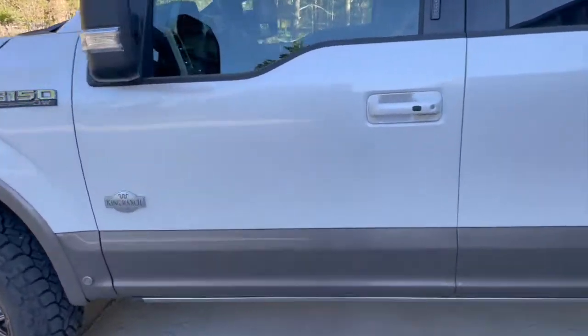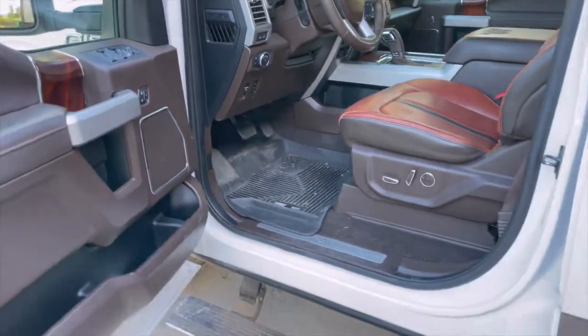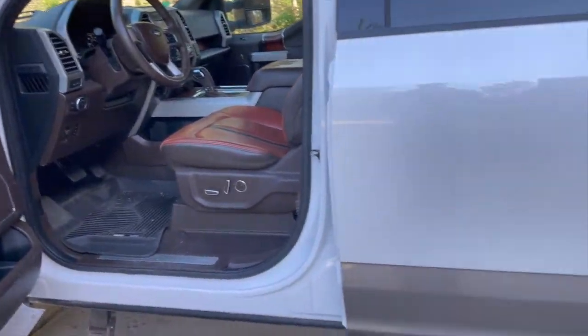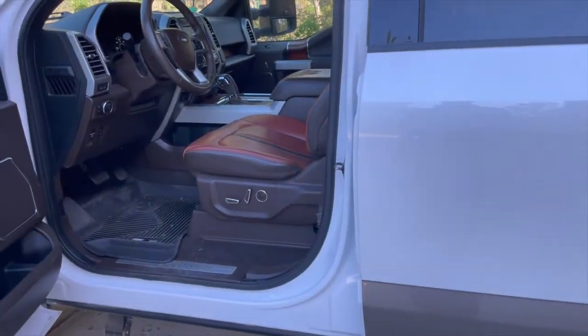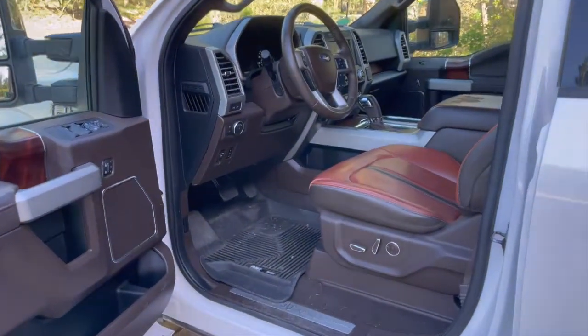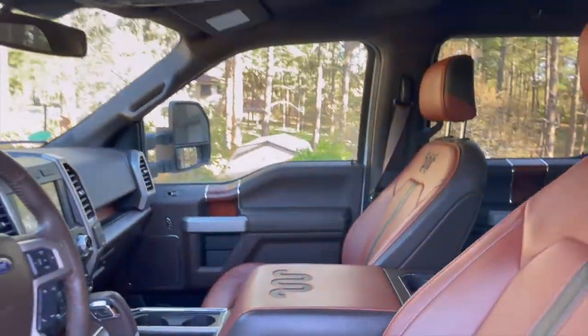But I went with the King Ranch this time because I love this white with the King Ranch. It's how my F350 before my green one, my white one that I had a year ago, was. It looks just the same, but with the King Ranch interior. So yeah, pretty sweet truck. It's pretty comfortable. I enjoy it.